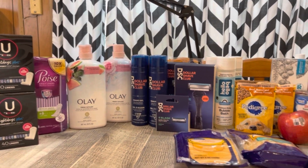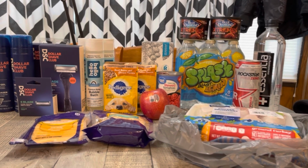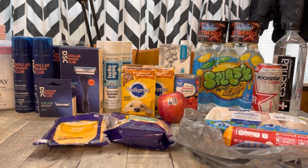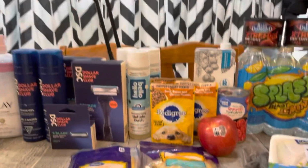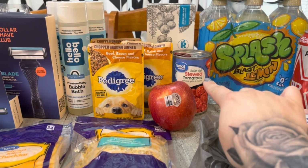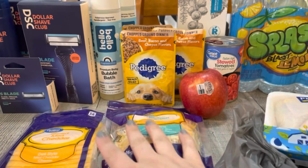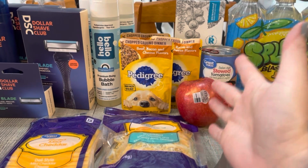All right, so here we are with all of this goodness. Guys, we did the dang thing today. We got lots of goodness. Now, I picked up the tomatoes, and this was my bad. That should have been diced tomatoes. There's no rebates for these, but you know that I love to use moneymakers to help cover my grocery costs.